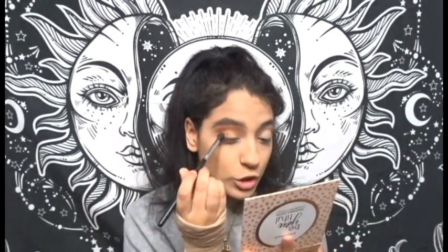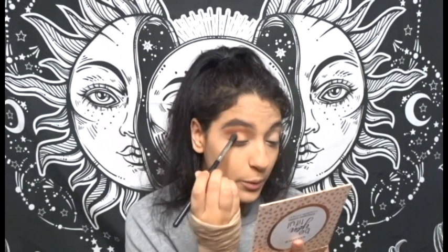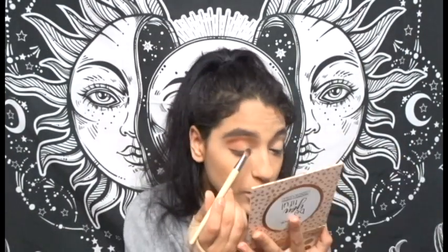So now I'm just going to go into an M330 brush, and then I'm going to go into My Time and deepen up the outer V, and just start tapping it in and blending it through. Alright, I'm debating on what color I want to use. It's either Trust Me or Taupe Up. I feel like Trust Me works a little bit better just because it's more on the darker side. We're actually going to go into Trust Me and place that all over the lid.